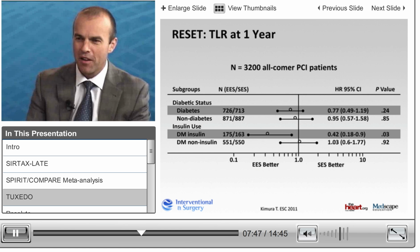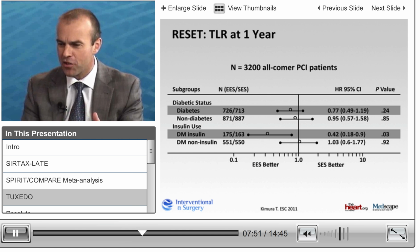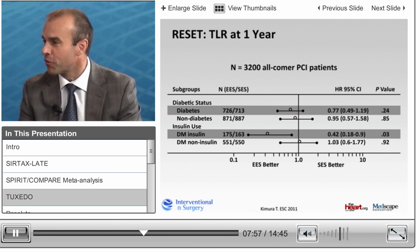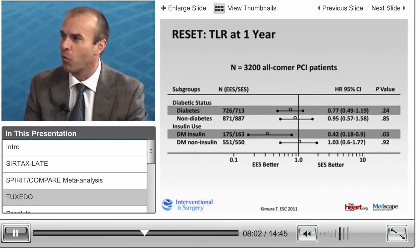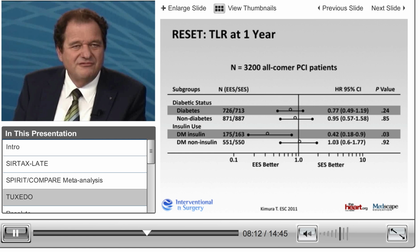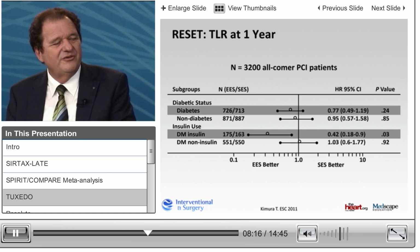No. So tough. So for us in clinical practice right now, we've got evidence that certainly the second generation stent, Xience, is not inferior to the first generation stents, and some evidence that it could be superior, but perhaps we await further randomised controlled trials specifically addressing diabetes subgroups, and we'll await TUXEDO. That's for sure. So why should you use a first generation drug-eluting stent if it is strictly not superior to the second generation?